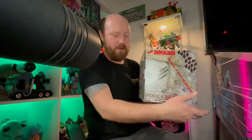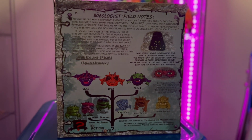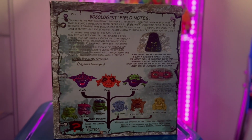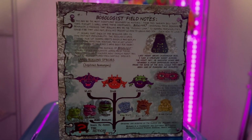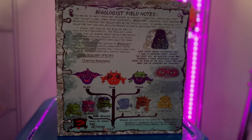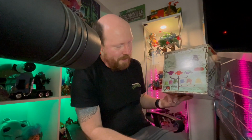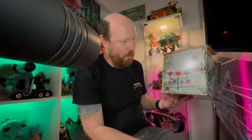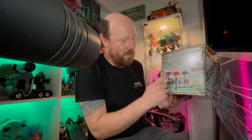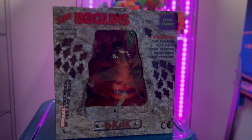And again, if we have a look on the back here, we can see the Boglist field notes. So I just love the history around this, as they actually had a Boglist who was kind of like a botanist, but he was studying the different Boglins and the different family trees and things like that. So yeah, pretty cool to get the different ones, and I have a feeling that I'll probably start trying to collect all the different ones. But yeah, these are just amazing. Really cool to get these into the collection.